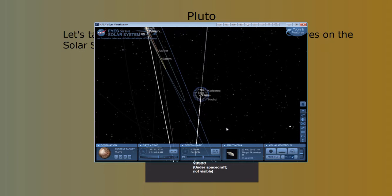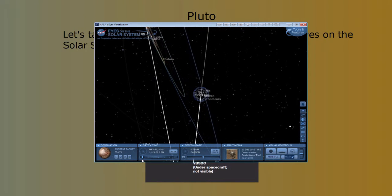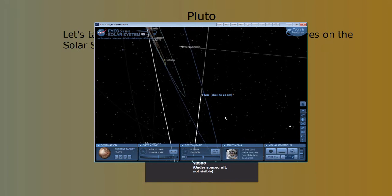And wait, 2015. Way ahead. That's the future right there. There we go. Alright, so April 2015, New Horizons is getting sort of close. There it is. You can see Pluto's gonna be moving up in its orbit here, and New Horizons is going to intersect right around there.